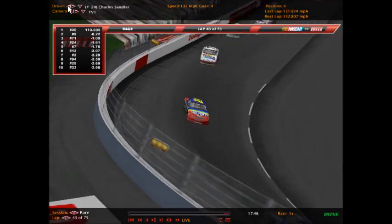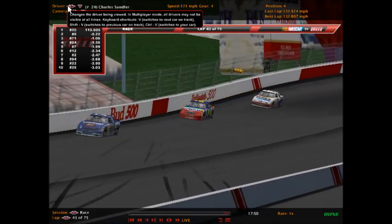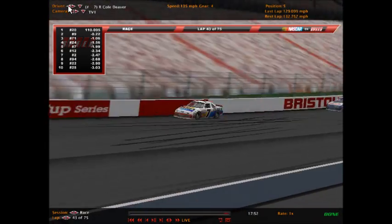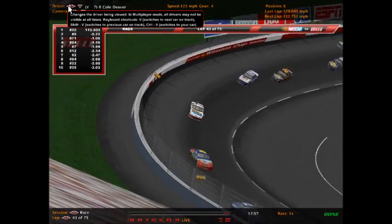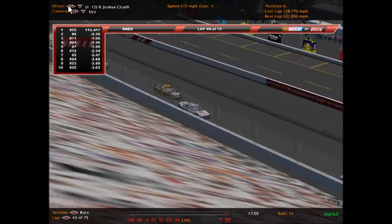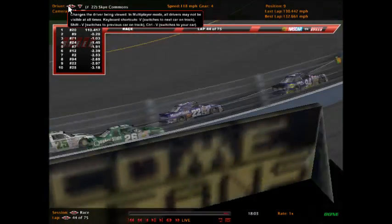Zorlin is in third position. Charles Sanford up to the fourth spot. Charles looking for a strong run here today. He's had a so-so start to the season. Cole Deaver in fifth, Sekuli, Young, Turner. Sky Cummins in ninth spot, and 10th is Daniel Olson.